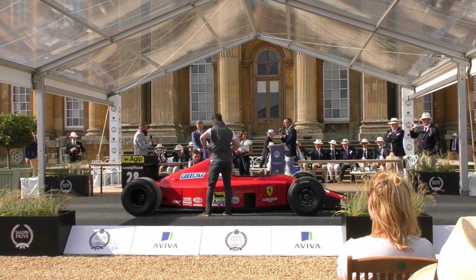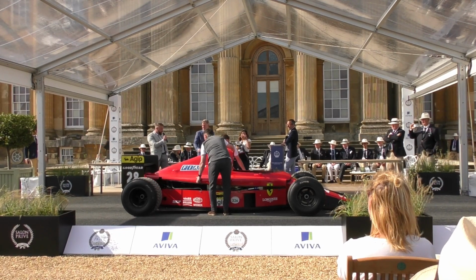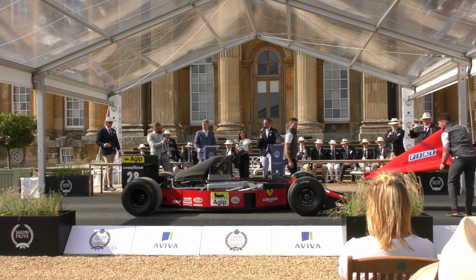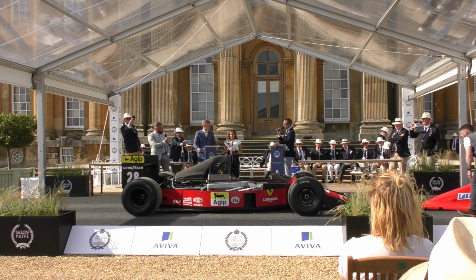So, 1989, what engine were they running at that time? This is a 3.5 litre V12. It's the first sequential paddle shift. Yes, I remember. So let me get this right, in the beginning of the season, it was a manual sequential, wasn't it?